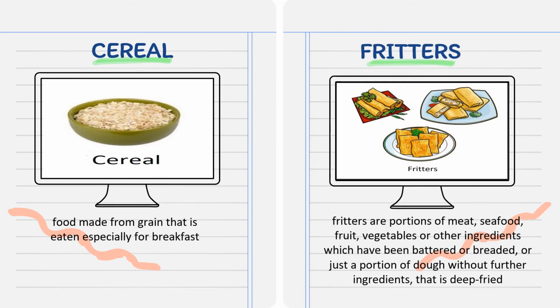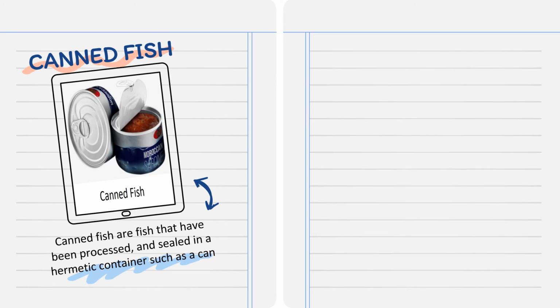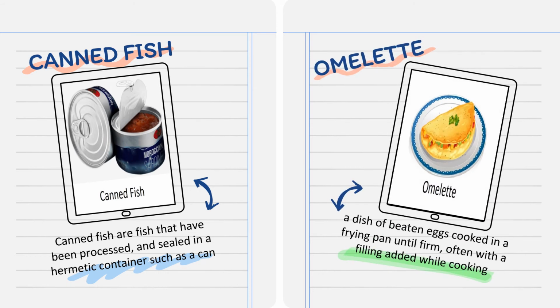Fritters. Fritters are portions of meat, seafood, fruit, vegetables, or other ingredients which have been buttered or breaded or just a portion of dough without further ingredients that is deep fried. Canned fish. Canned fish are fish that have been processed and sealed in a hermetic container such as a can.